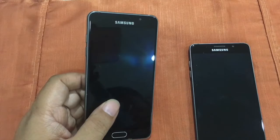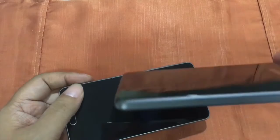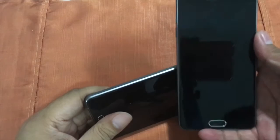A series is also metal, so ito rin metal, pero this time nag-glass na rin sila sa back. Actually, look at that, ang ganda ng chamfered edges. Although sa likod, hindi siya katulad ng S7 na curved yung likod. It's just flat, parang S6 again. Sa unahan, mukha nga siyang S6. Medyo mamimistake mo siya sa S6 pag di ka familiar sa mga phones.